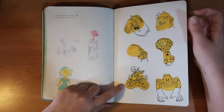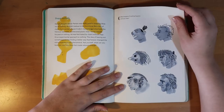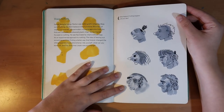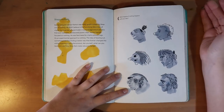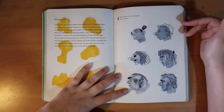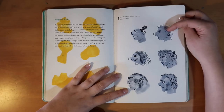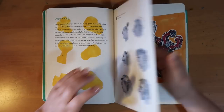I like this motorcycle. Oh, I love these ones. Just more blobby faces. I think he was focusing on doing different faces here. And yeah, again, the blobby challenge, you guys probably know what it is, but if you don't, you just put down a blob of a color and then you try to draw over the top and make something of it.